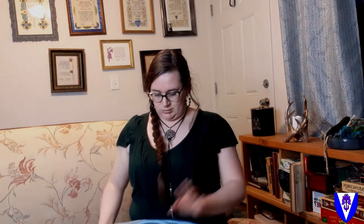Not enough to do a ton with, but it'll be something cute. Maybe some sleeves. Could use it as bindings and contrasts on a dress. That would be super cute.